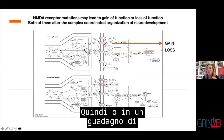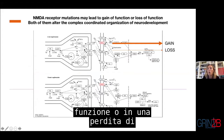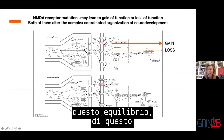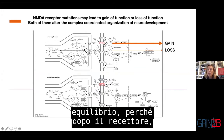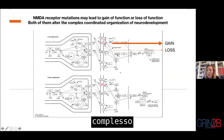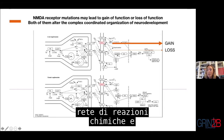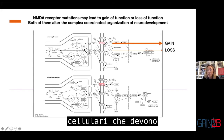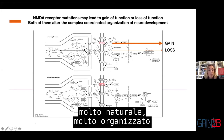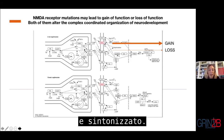So either in a gain of function or in a loss of function, we will have a disturbance of this equilibrium, of this balance, because after the receptor, when the glutamate binds the receptor, we have a very complex network of chemical and cellular reactions that have to evolve in a very natural, in a very organized and tuned way.